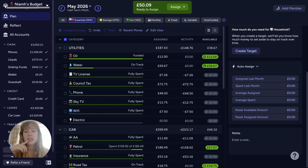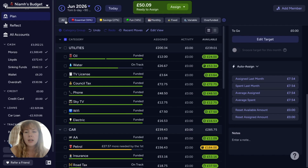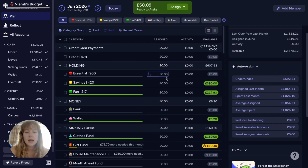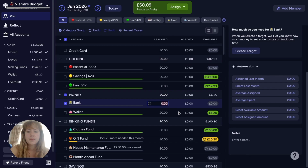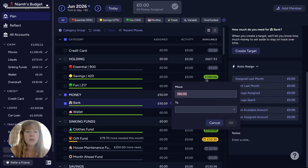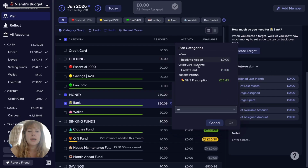You know what, this is annoying just flipping back and forth. I'm just going to stay in June and see if it messes anything up. Okay, so I'm going to put that back in here, and then we will divvy that money out at the end. So onto savings now. So I am going to send that to ready to assign.